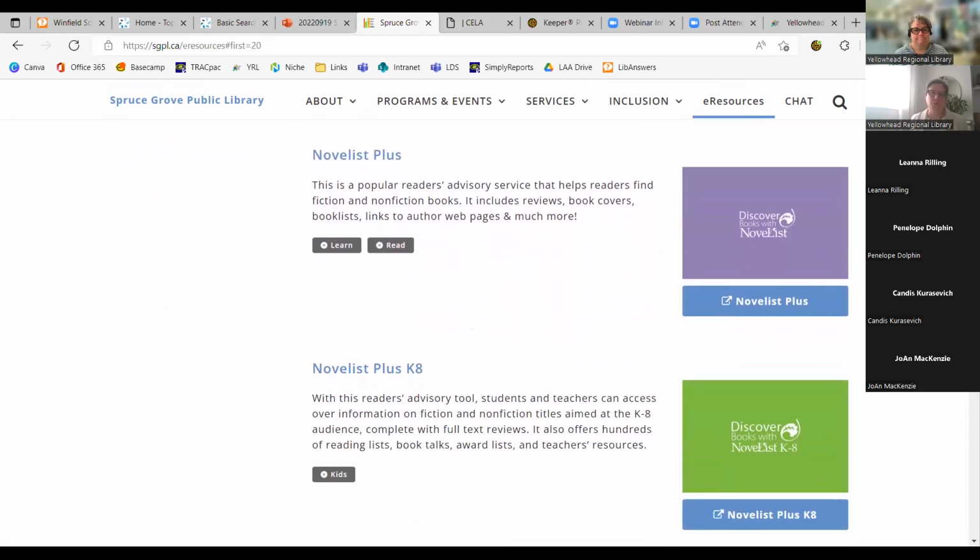Novelist and Novelist Plus were two more that I wanted to talk to you about. These are what we would call recommending resources. So you can use these databases to find titles of books on particular topics or themes or things that kids are interested in reading. These are used by reference librarians and public libraries all the time. People think we as librarians read every book and know every book, and we don't. What we do have is access to tools like Novelist that we can quickly search and find the person's next great read. So if you have a public library card, this is a great resource for you as a school librarian because you can use it to find new reads for your students.